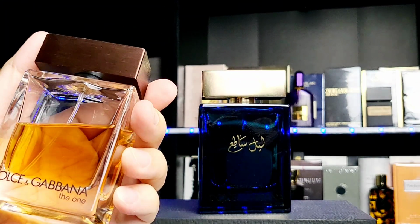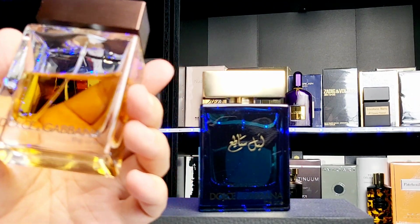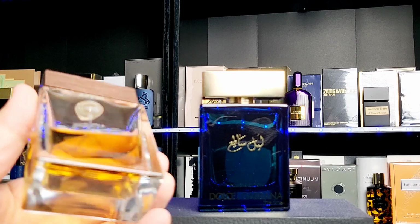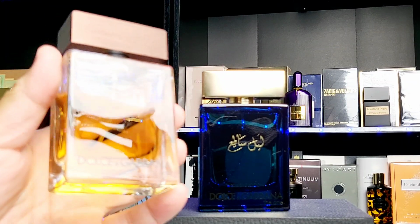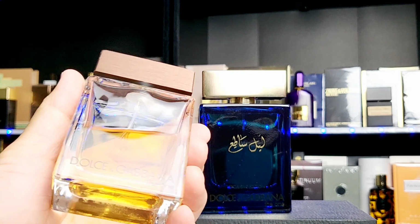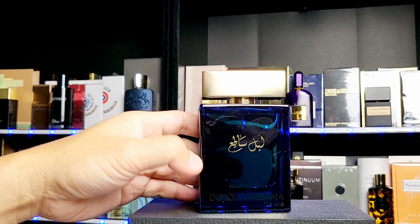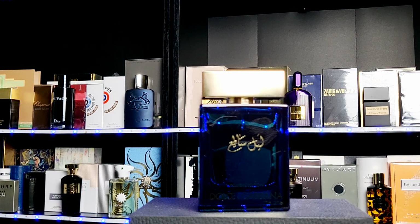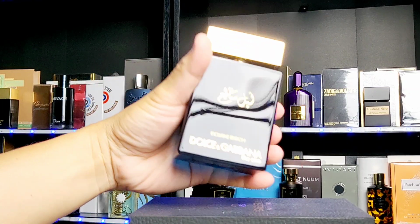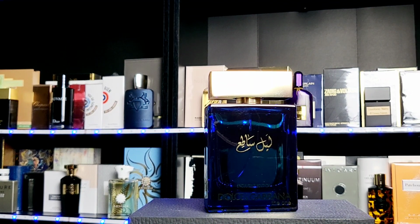In case you're new to this, designer means more mass appealing, popular, easier to wear, nothing offensive. Nothing in here is offensive or hard for regular people to accept. Okay. So when we're talking about a niche version, we typically mean that it's more artistic. There's more complexity going on. Maybe the notes are harder for regular people that aren't into fragrances to accept or understand. Okay, so this is more of a niche version, but it's not too hard though.